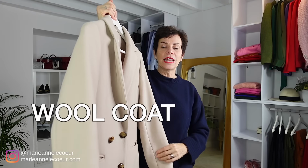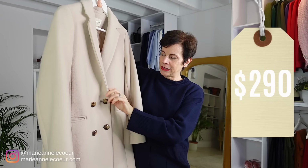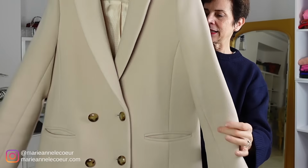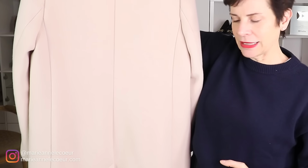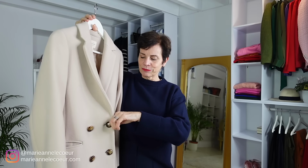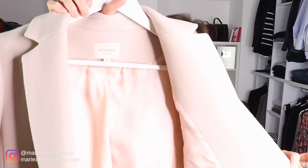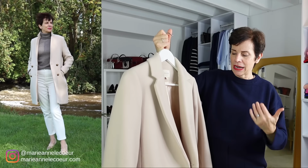This beautiful sable coat, sand color, absolutely gorgeous. I got it last year, double-breasted, 2 side pockets like this, and it is slightly nipped in here, and it has 1 back vent. So let's have a look at the inside. The lining is gorgeous, like a pale pink lining. The size is 38, so it fits me really well. That is not only warm, but it is very distingué, as we say in French, very chic, very elegant.